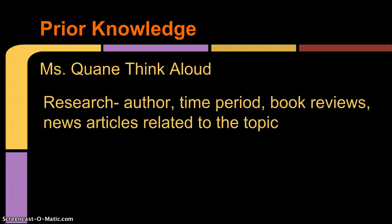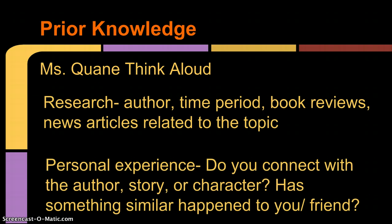So that's the research, but what about personal experience? Do you connect with this author, the story, or a character? Has something similar happened to you or a friend? Now, Divergent was really different. It takes place in the future. The main character is all about shooting arrows and she's taking down an entire government. I haven't done that yet, but there are some little things I can connect with.